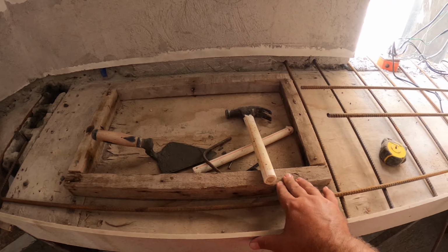Then we got the spots marked out where they're going to make the cut for the oven to sit in. So we're going to have a 90 centimeter oven, one of the largest sizes they have here. All right, so this is the next step.